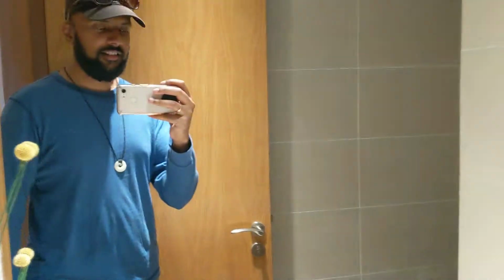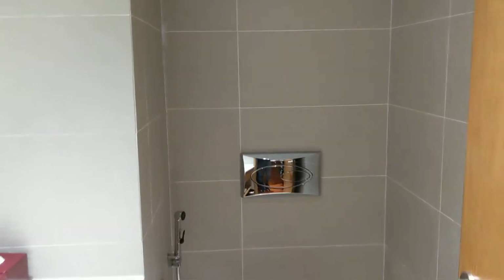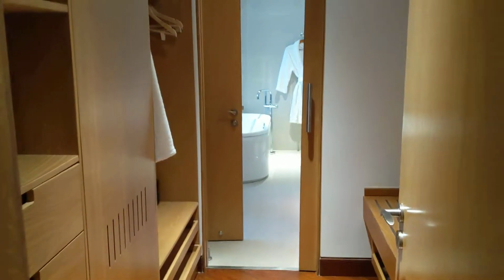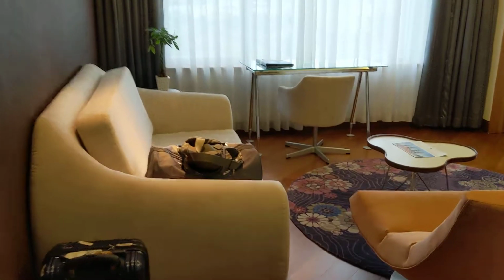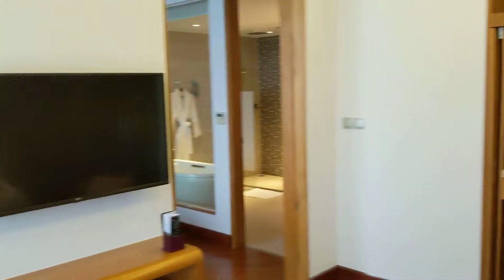As you walk in, there is a small washroom here. No, this is not the main washroom. Surprisingly enough, this is the bonus washroom. And right off that, you've got a walk-in pass-through closet, and we walk straight into the living area. And got some paintings on the wall and all of this, and then it looks into the bedroom.